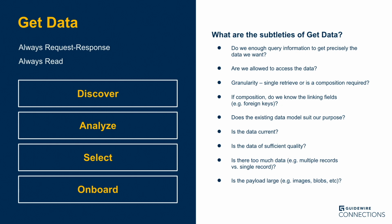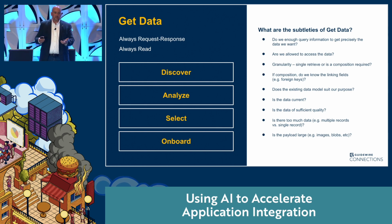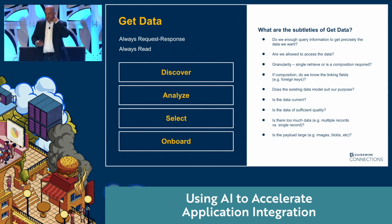What about the granularity? Can you get all that data in one call? If not, what if you need multiple calls? If you need multiple calls, are any of them related? Meaning you need a foreign key to tie them together. You need to go in a sequence. Does the data model suit our purpose? Very often, different applications have different primary objects that they look at.